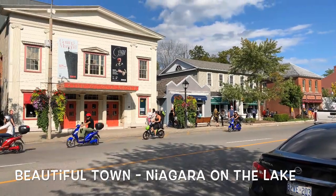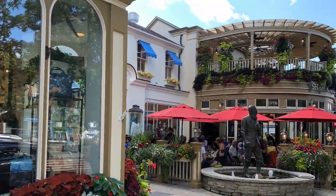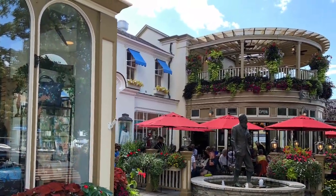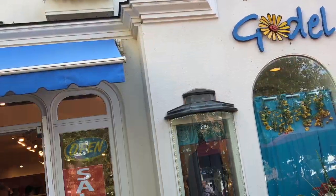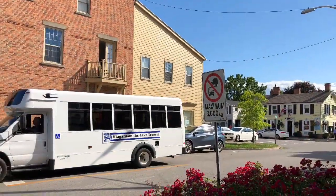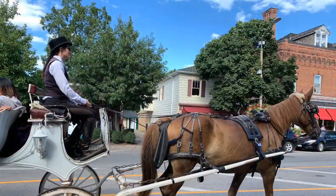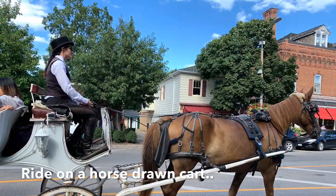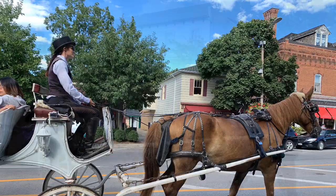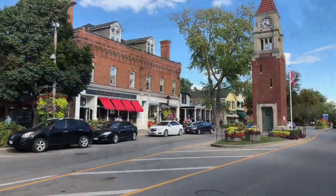On the way to Niagara Falls, we came across this beautiful town called Niagara on the Lake. This town is located at the junction of Niagara River and Lake Ontario. Tourists enjoy rides on the horse-drawn carts in the town.